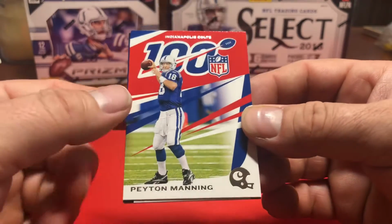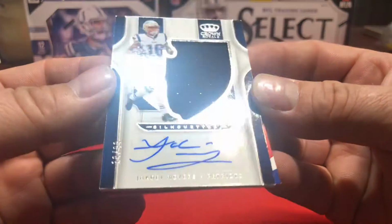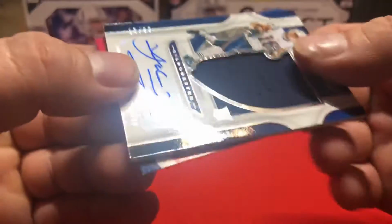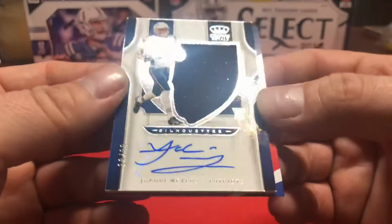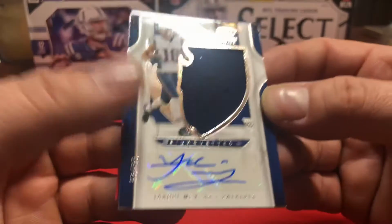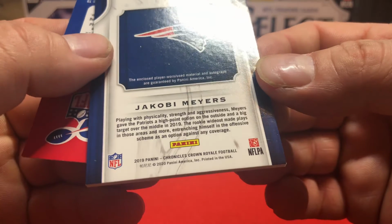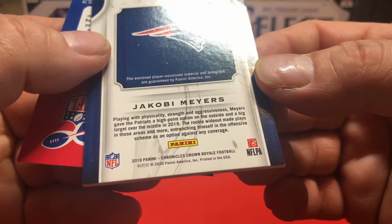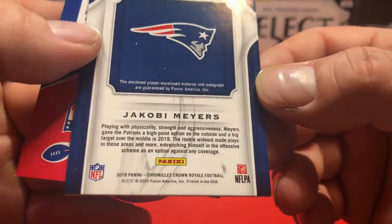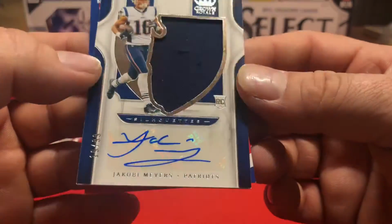All right, we're just going to flip it. Here we go. Nice. Jacoby Myers, 19 of 99. Huge patch. That's a huge patch. Is that James Warren? I doubt it. He's a rookie. Doesn't even say. Oh, yeah, it does. Player worn. Okay, nice. Two hits. Pretty sweet.